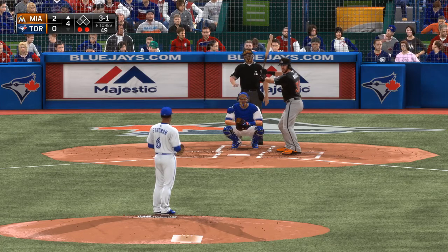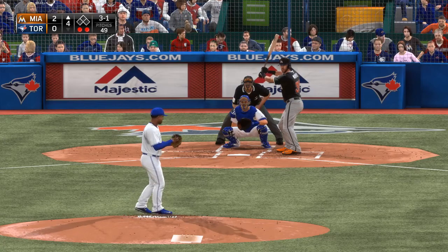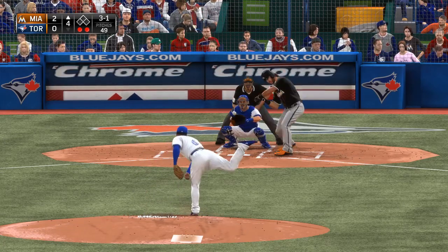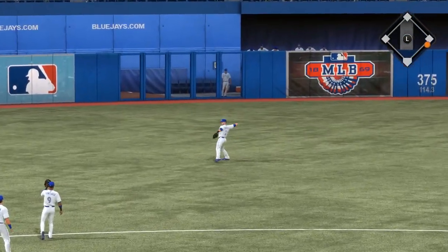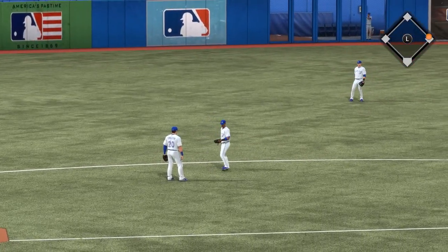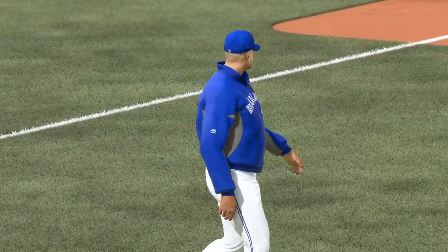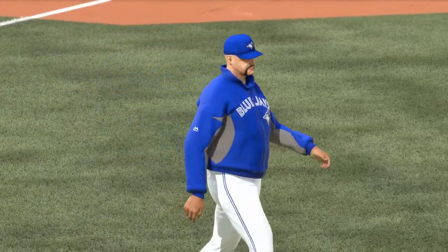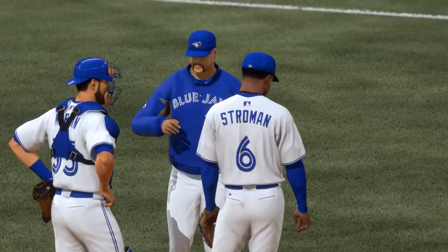Bases are empty here with 2 men out. The 3-1. Swing and a hard hit ball towards the hole. And this will wind up a base hit here for Morse. Now time will be called here as you see the pitching coach making his way out to the mound to pay a quick visit.